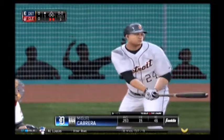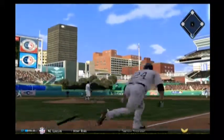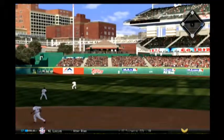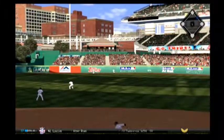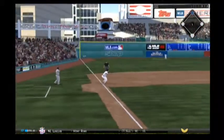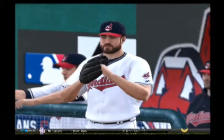Miguel Cabrera will stride in, hoping to stay hot. Swinging a shot toward right center. And this is going to find the alley. Should be extra bases for Cabrera. Rounding first is Cabrera on his way to second now. And he'll pull in there with a double to start out the ball game. Well, you know.